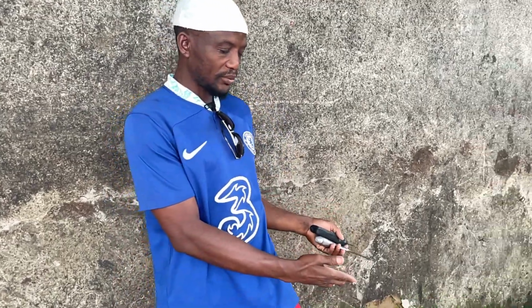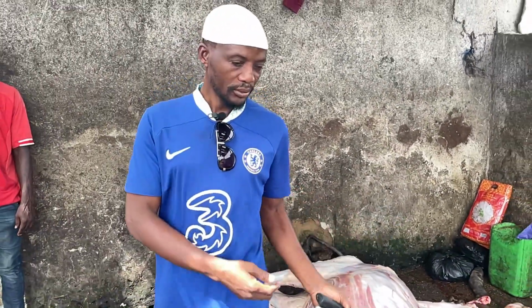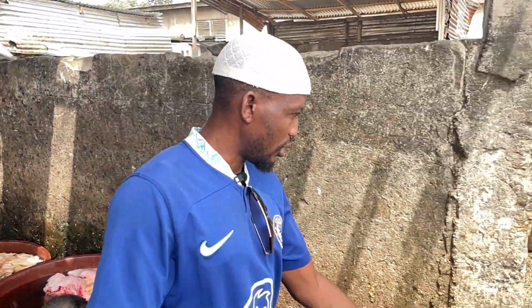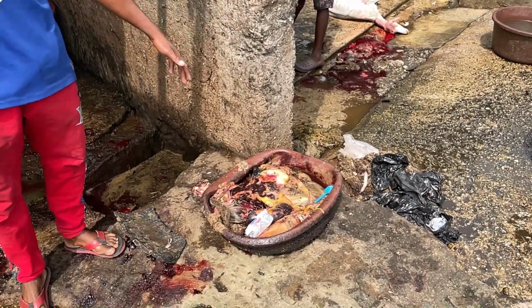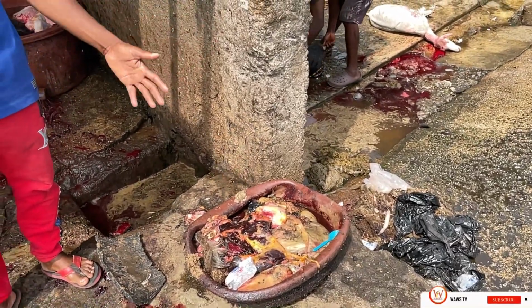So this one is the skinning. So this one has to be put here. After the work we gather all and put them inside. Even we don't allow fishes to eat it.